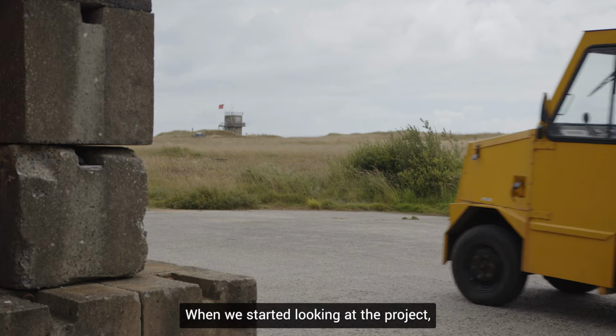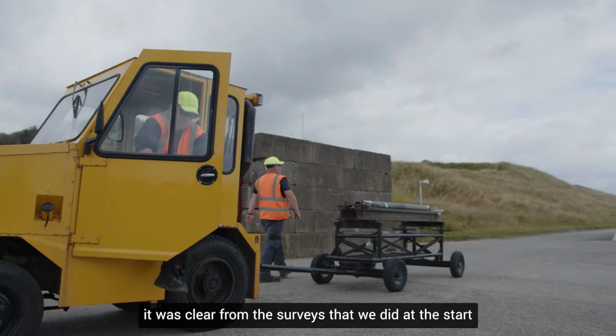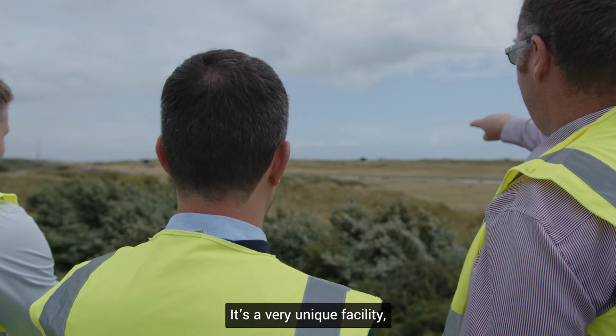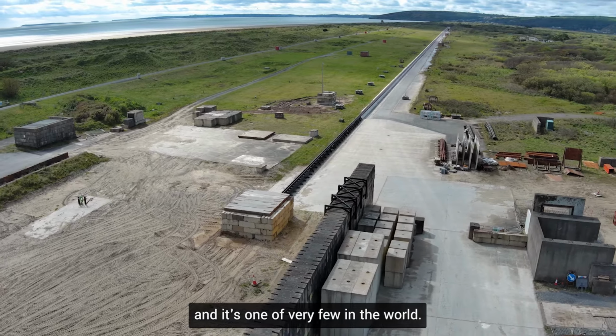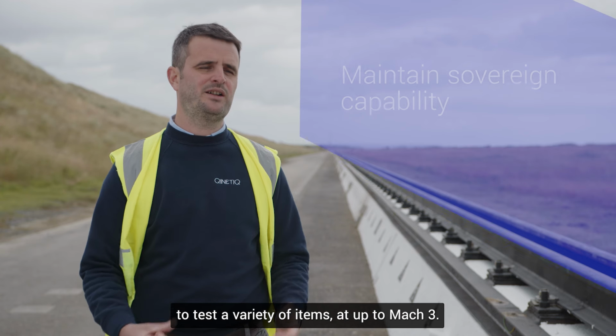When we started looking at the project, it was clear from the surveys that we did at the start that the track needed much more work than we first anticipated. It's a very unique facility. It's unique within the United Kingdom, and it's one of very few in the world. It provides the UK with a sovereign capability to test a variety of items at up to Mach 3.